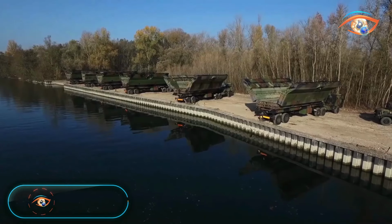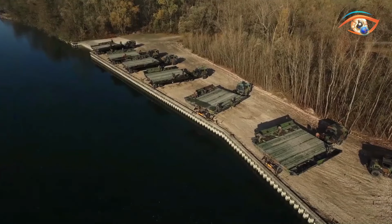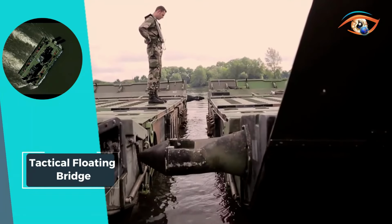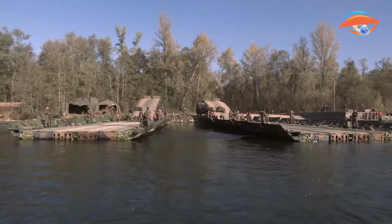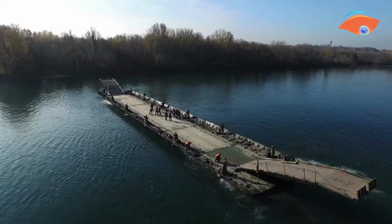Tactical Floating Bridge. The Tactical Floating Bridge stands as a strategic engineering marvel, utilizing barges or pontoons to form a versatile span across water bodies. Spanning an impressive 104 meters, this floating bridge is meticulously designed for temporary deployment, a key feature making it an invaluable asset for military operations.